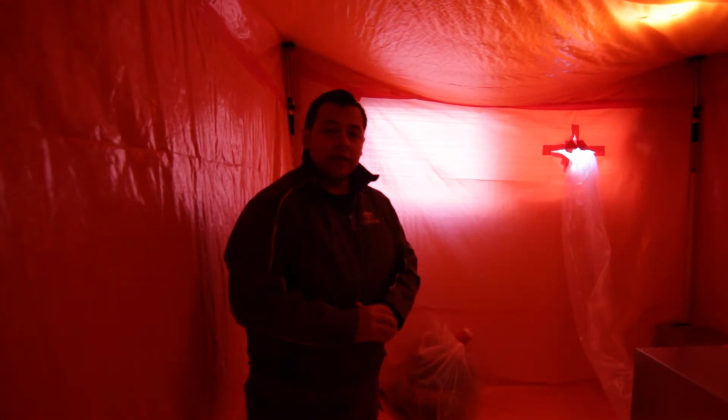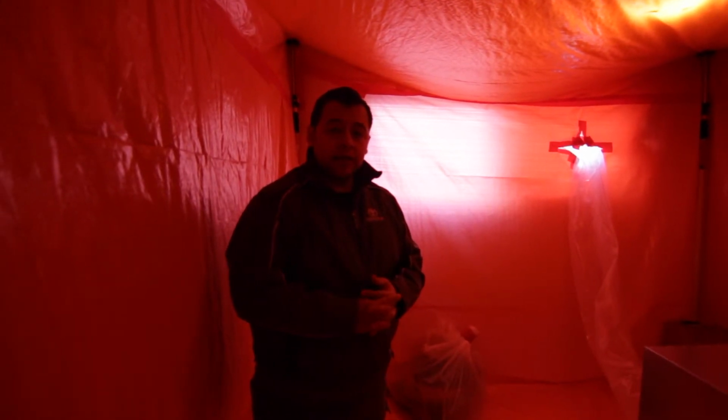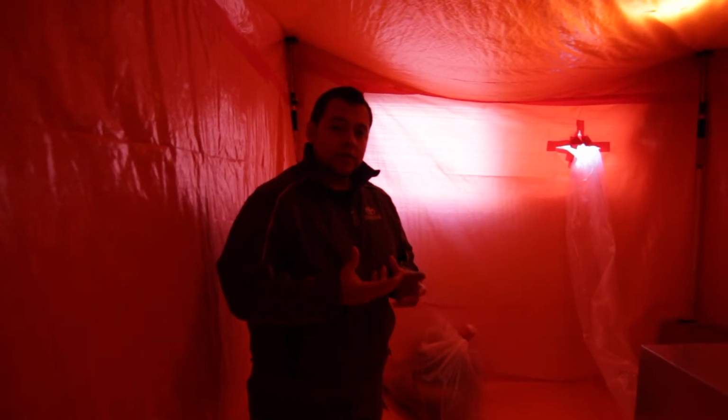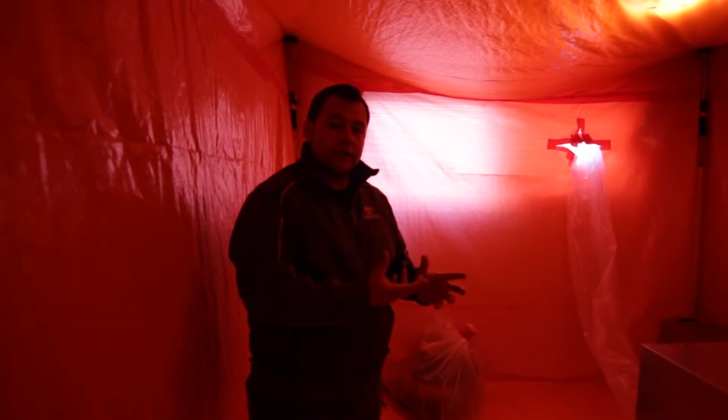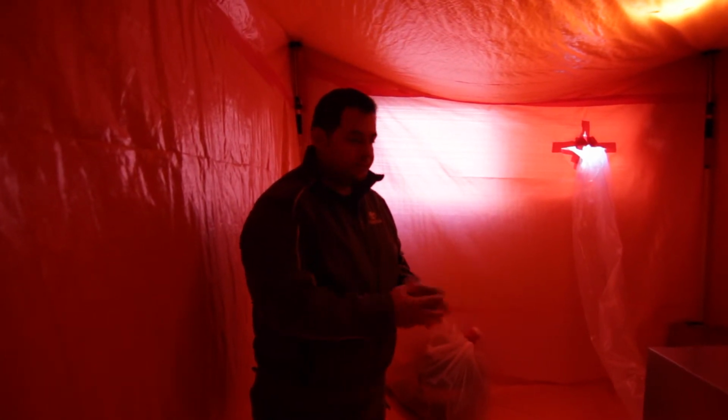These machines have to be DOP tested, which means they need to comply with a 99.93% filtration rating. These particles of asbestos fibers will get trapped in the filter, and then it will be sealed off the unit until the next job.